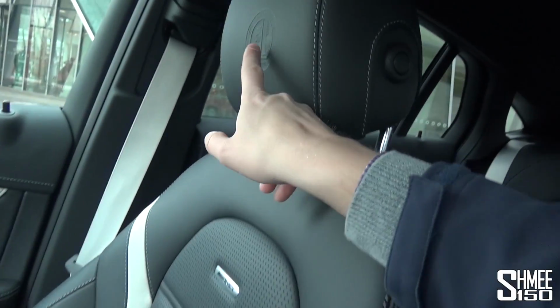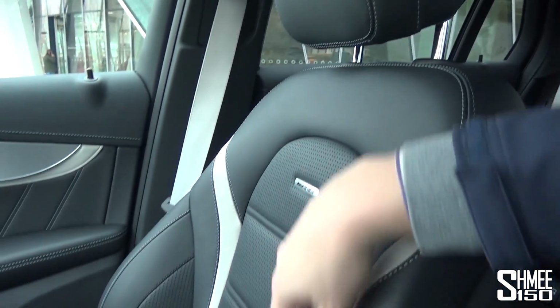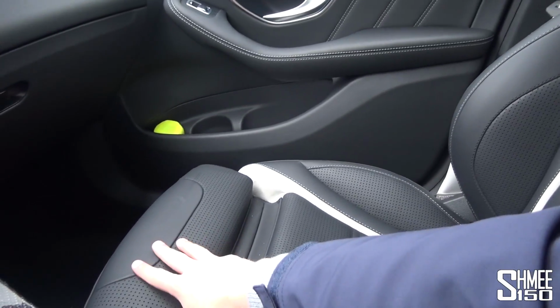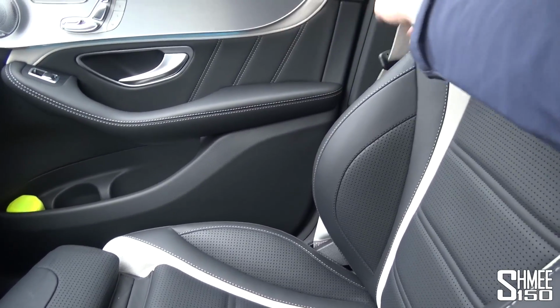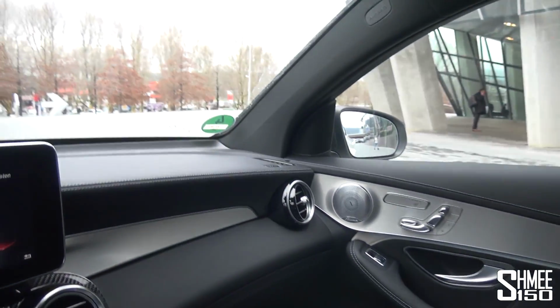Seats themselves embossed with the Autobahns logo at the top. AMG where the engines are built. Perforated leather, looks very nice. I like the dual tone, the contrast, and you can move the front under leg rest as well, thigh rest forwards. Silver seat belts going nicely with the silver trim in this car, and again on the seats as well, so all ties in rather neatly down there.